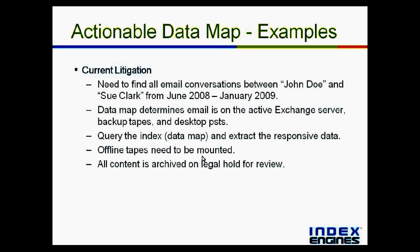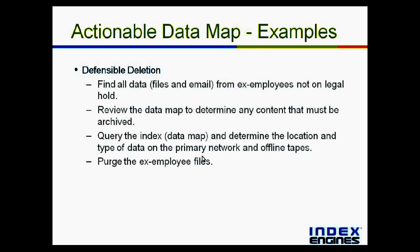We've had many customers that have gone and collected data off their Active Exchange server only to find that there was hidden email on desktop PSTs they didn't know about, where the smoking gun was contained, and they were forced to produce that well into a really large lawsuit, which no legal teams or CEOs like to get those surprises at the 11th hour. So using a data map, you'll know exactly where stuff is. You can find the specific content, the date range. You can go in there and get it off the old legacy tapes and extract that data out and hold it in an archive for legal review. That process becomes very easy.